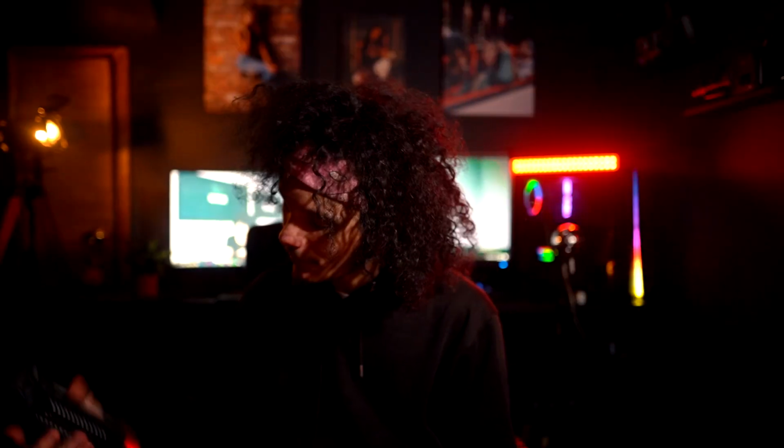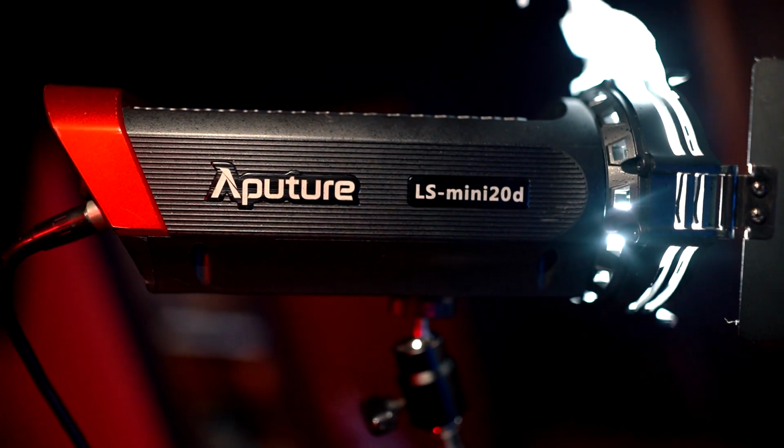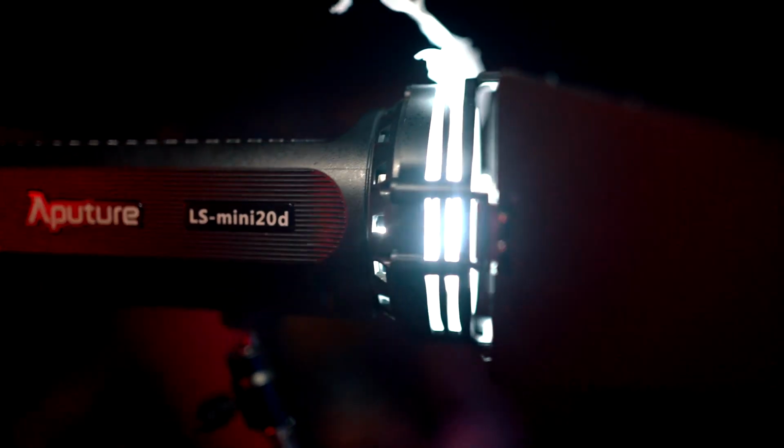In that very same bag, I keep one of these. It is a mini 20D. D stands for daylight. This came in a 3-light kit. I have 2 daylights. One is lighting me right now, and they're probably asking why I'm not using the 120D Mark II to light me right now. It's because I'm too lazy to set it up. You feel me? You gotta do too much.